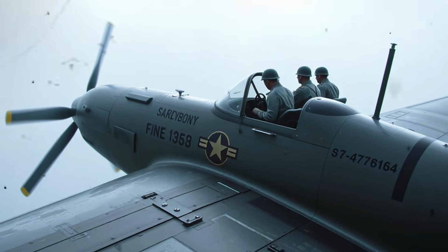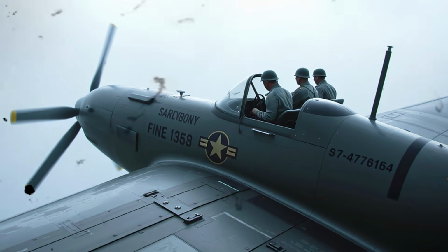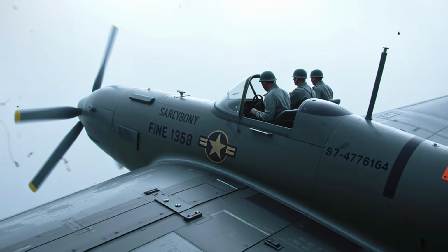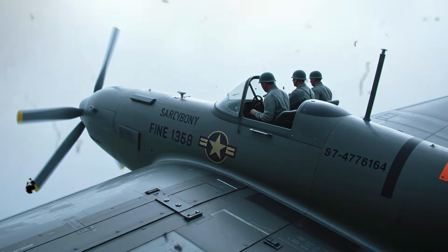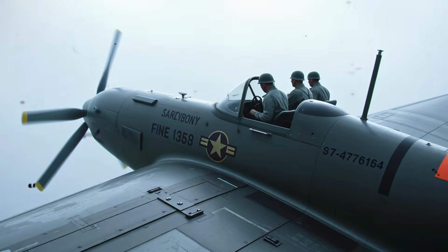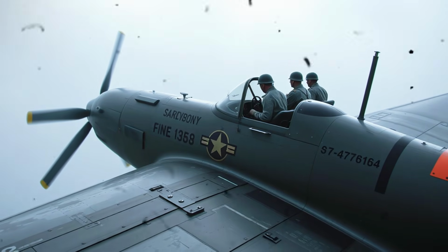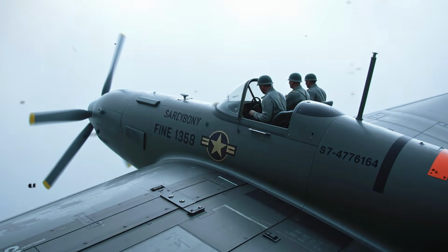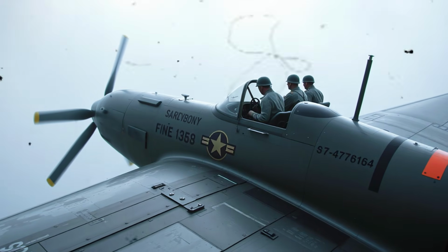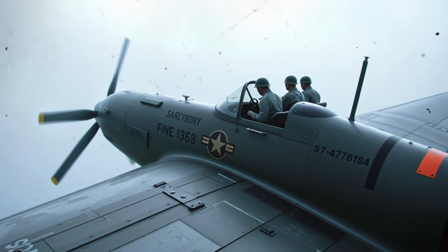By 1944, the Corsair had outgrown its birth as a pure dogfighter. Strapped with bombs and rockets, it dived on bunkers, bridges, and convoys with devastating effect. This adaptability set it apart from its Japanese rival. The Zero remained a nimble duelist, but could not evolve into a strike aircraft. The Corsair became a hybrid. Interceptor, bomber, and escort all in one frame. That flexibility gave Marines a weapon not just for dogfights, but for breaking the ground war wide open.